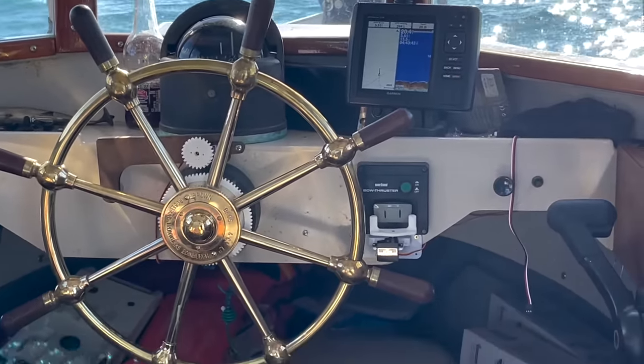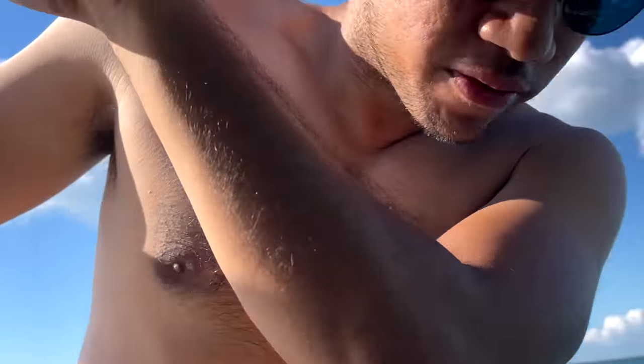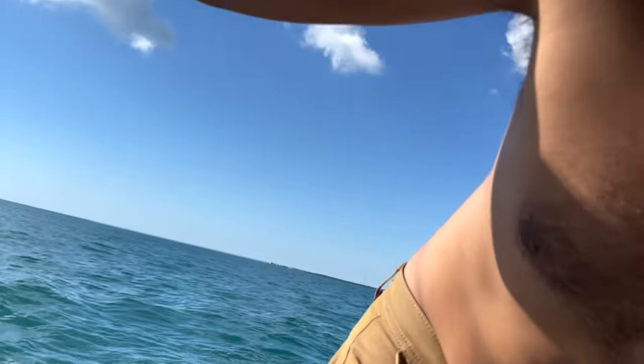He's definitely trying to turn and it's not letting him. Turbo drive is off. You turned it off. I was like, why aren't we turning?